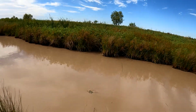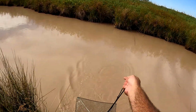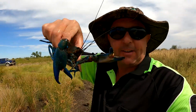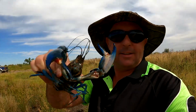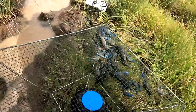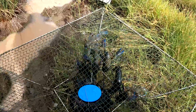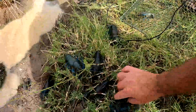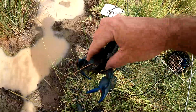Trap number one. Oh yeah, it's loaded. Well, it'd have to be a good 20 in there, and check this fella out. Absolute beauty. We'll tip them out here. I've already tipped a few out, and there's a few got back already. I reckon we'll keep a couple of these. Keep these ones. They're not really huge yabbies, but beautiful and clean.